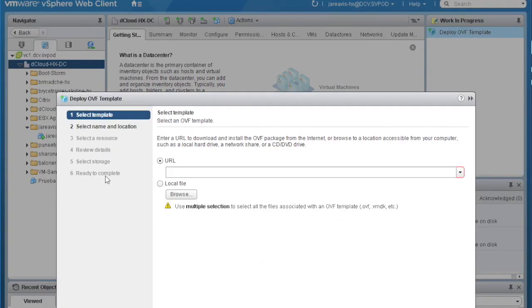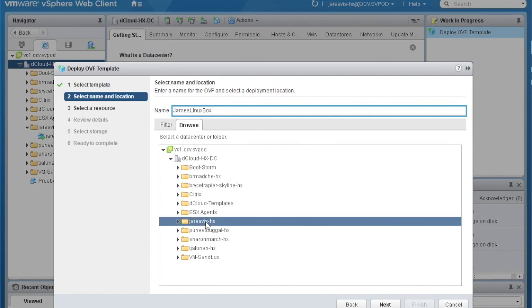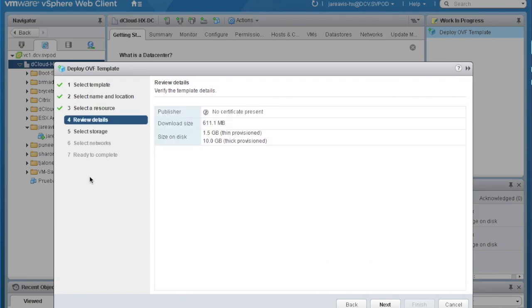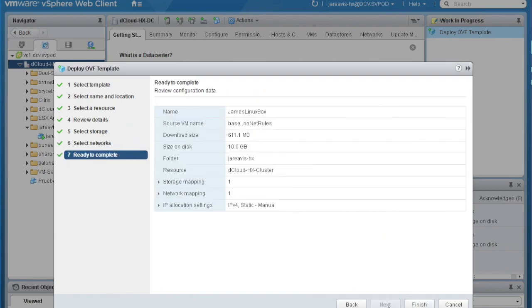Deploying VMs into the cluster is just as easy. Back in the vSphere web client, click Deploy OVA Template and select your desired template. Then enter an example name, such as James Linux Box. Select the HX cluster. Then select the data store that we just created. Select the destination network. Then click Finish. That task should finish in about just 1 minute, and boom! You've just deployed VMs into your HyperFlex cluster.